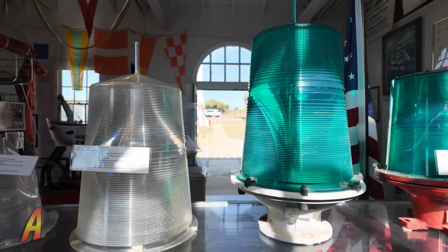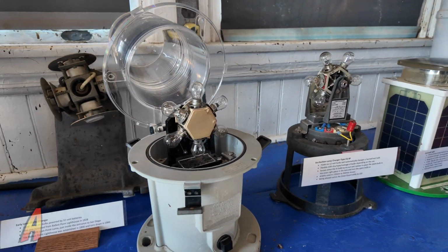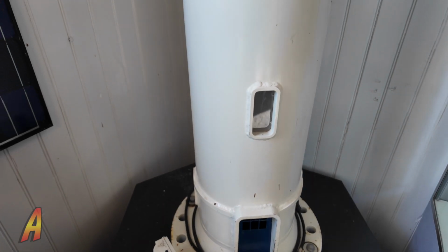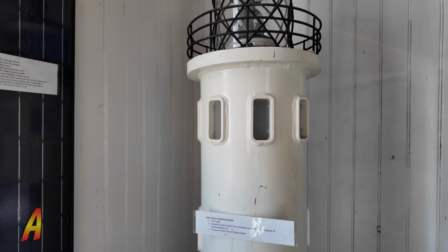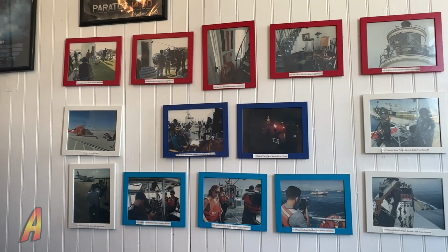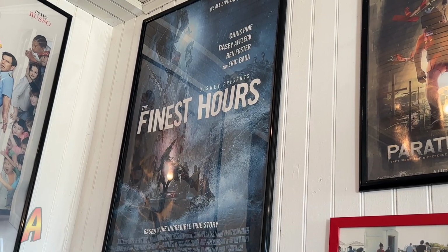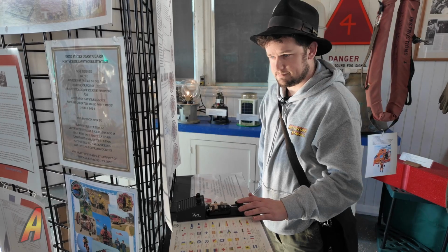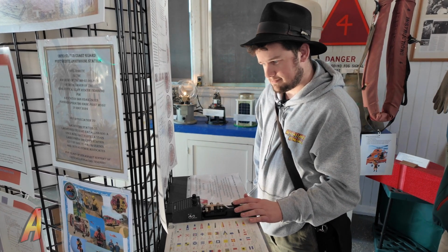Whether it's their collection of flags, beacons, and lights, scale models, including this of the Point Vicente Lighthouse itself, and a collection of movie paraphernalia depicting the films that showcase the U.S. Coast Guard. This is a great collection of U.S. Coast Guard paraphernalia. One of the fun things you can do here is interact with a telegram machine or telegraph.